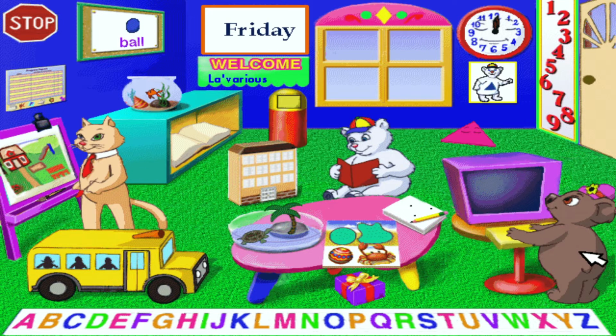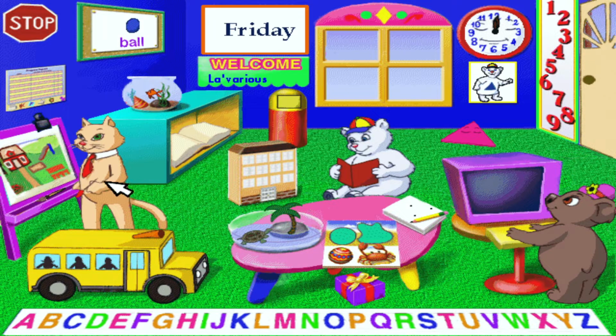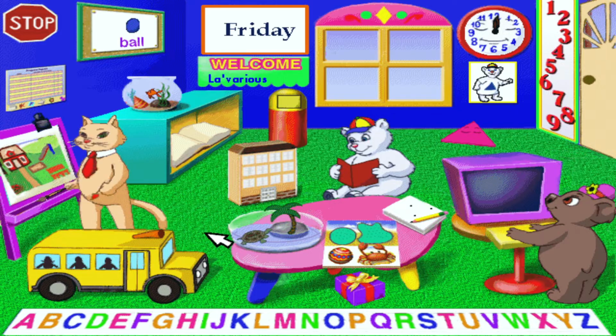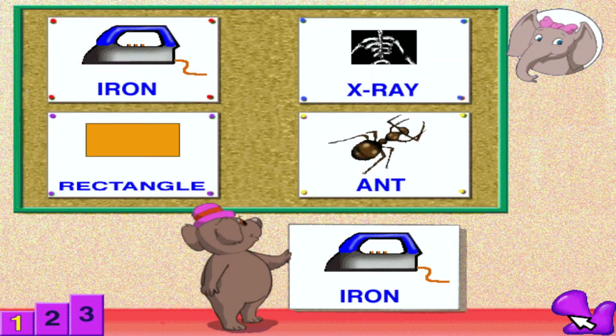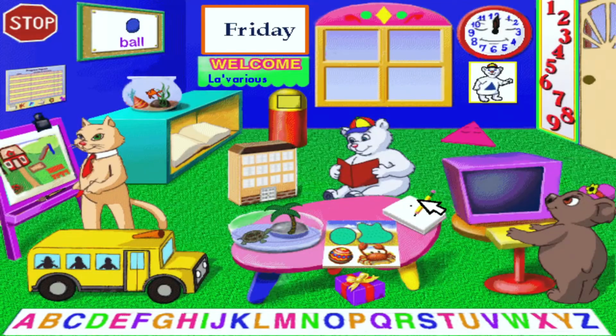Hi. Hi again. If you click on the package under the table for a surprise. I thought he was gonna say, if you want to play hide and seek with me, click on the what? Click on the package under the table for a surprise. This? How is this a surprise? More homework. Get out of here.